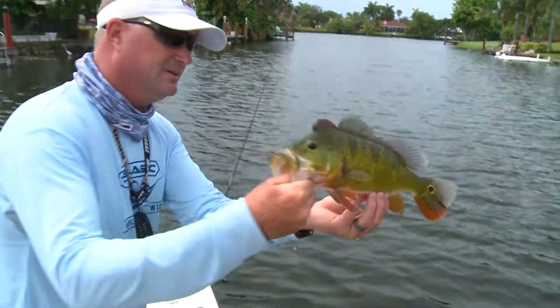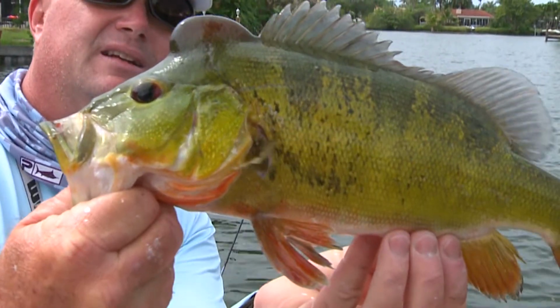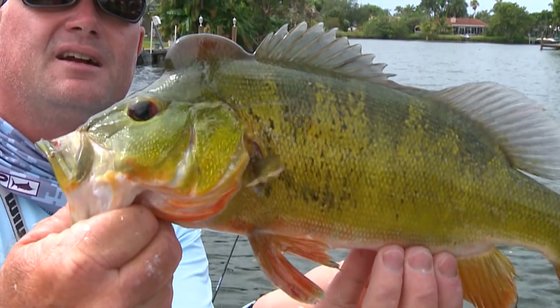So we just released a peacock that actually was probably closer to 4 pounds. I do believe these fish kind of have a quicker lifespan. I don't think that fish was much older than probably 2 years old or so. I think their lifespan is probably 3 to 5 years, and that's when you're going to see those big 6, 7, 8 pounders. And then that's it. So it was kind of a young of the year fish, but he had already packed on some pounds.